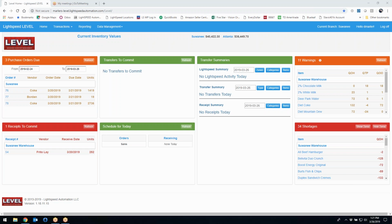It's one of those situations where you can allow a warehouse person to receive the product because they can count it in, and then you could have an accounting person actually go in and confirm that the pricing is correct. So we separate that process into two different steps to give you an additional checkpoint, if you will, to make sure you're not overpaying for product.